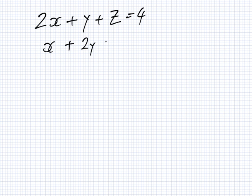Okay. So we'll do another Gaussian one, but this time we'll take our time with it and not rush it. Okay. So 2x plus y plus z equals 4, x plus 2y minus z equals 2, and then we'll say x plus 2y plus 3z equals 6.